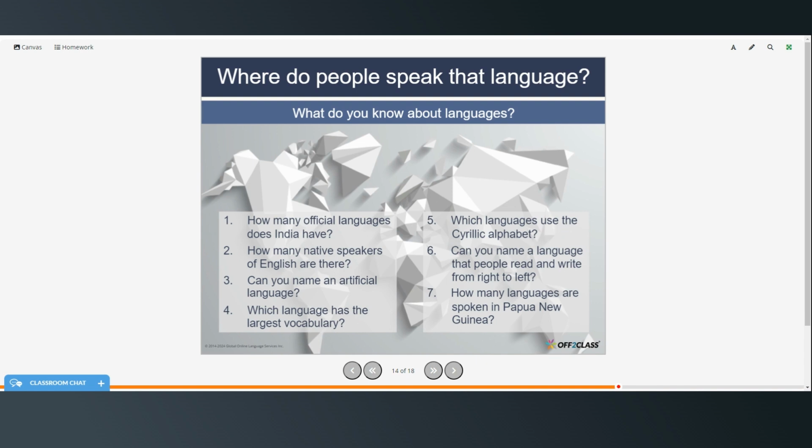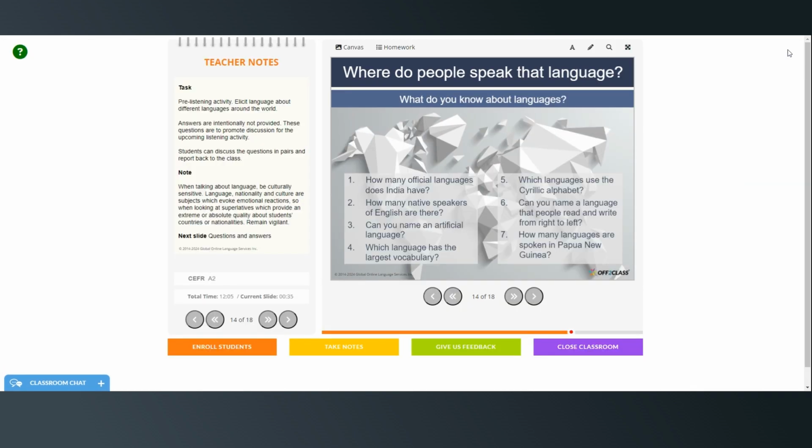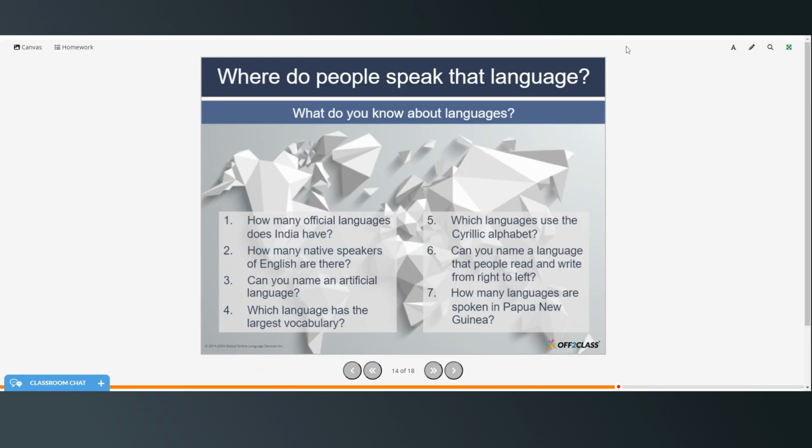Which languages use the Cyrillic alphabet? Can you name a language that people read and write from right to left? And how many languages are spoken in Papua New Guinea? So we'll check and see if they give us the answers. They do not, so maybe we'll see the answers later on.